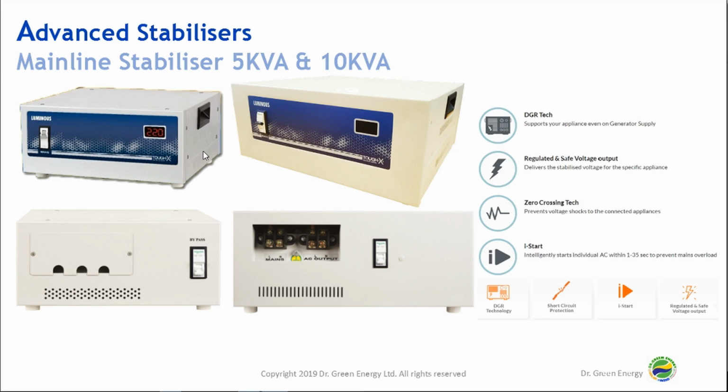And for this stabilizer, it has a very good design. It is equipped with the breaker to switch the stabilizer off and on, and also has the bypass switch on the back here. You will have the same with the cover for the 10 kVA, but in this picture I am just showing it without the cover because I want you to see inside at the terminal part. But on the back it also has the bypass switch.